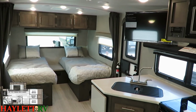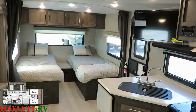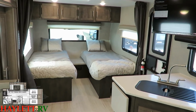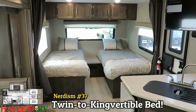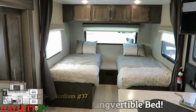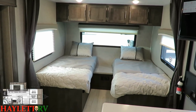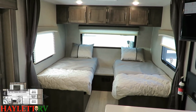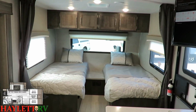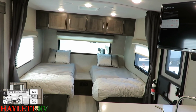Now, no matter which trim package or what options you might find on a 2204S here at Haylet RV or anywhere else, the hallmark of this floor plan is what I like to call the king vertible bed system, where you have a pair of twin beds which can convert into a king to give you some very flexible sleeping arrangements. So there's a lot of couples who are just past the point in their lives where they want to sleep straight together. There's kind of a classic push for this sort of thing going on right here.